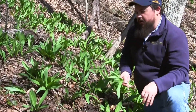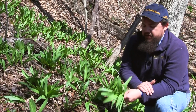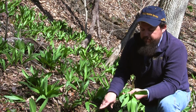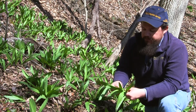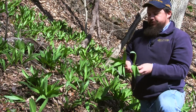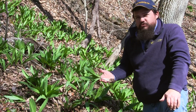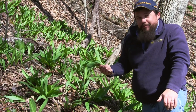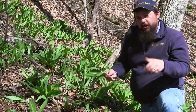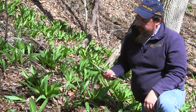When you are out there digging ramps, pretty much every part of that ramp is edible. So we can eat the leaves, the stems, the root, that bulb, obviously. That's where that more intense flavor is going to be. These ramps will intensify in flavor as the season goes along. So sometimes people like an early ramp that doesn't have quite as much strong garlic, onion flavor to it, while others will eat them throughout the season.